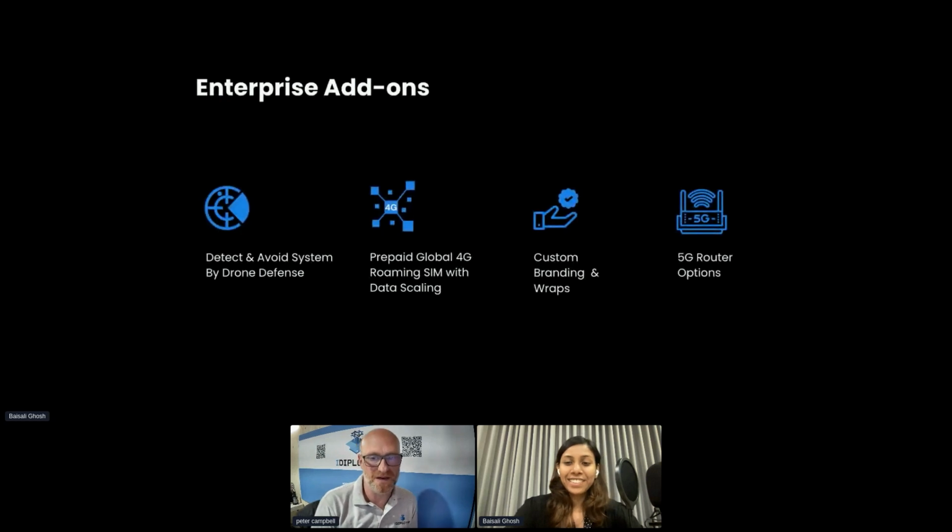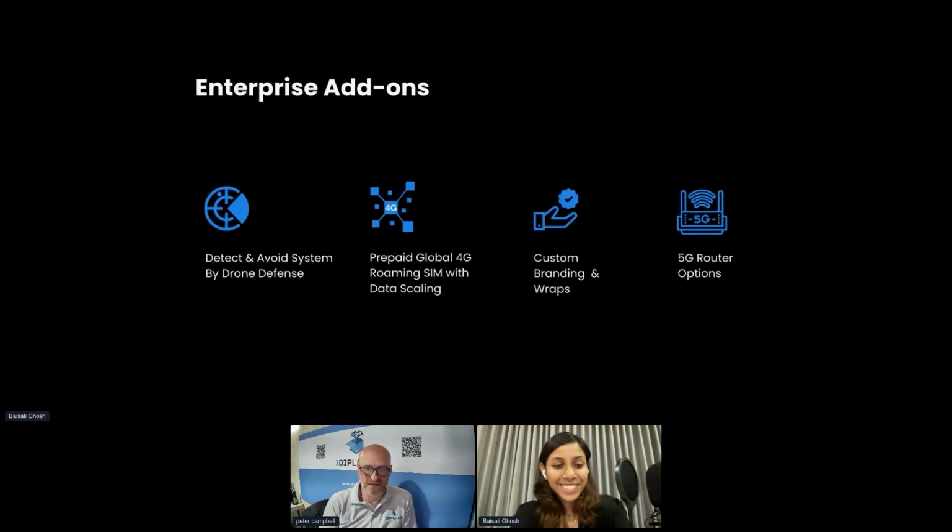So we partnered with a company in the UK called Drone Defence. Firstly, Drone Defence has some really excellent technology around detecting and avoiding air incursions. We're currently trialing and testing a small device that sits on the drone, which can receive and send signals to manned aircraft, which enables us in the future to tell the drone what to do if there's an aircraft incursion, further increasing safety. So this is an enterprise add-on that we're trialing.